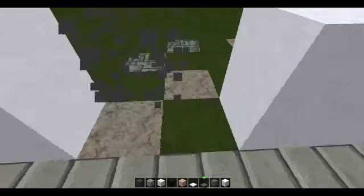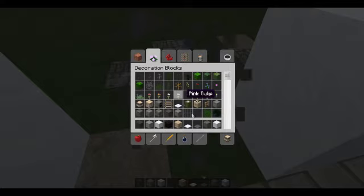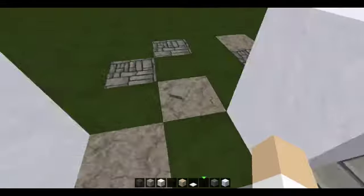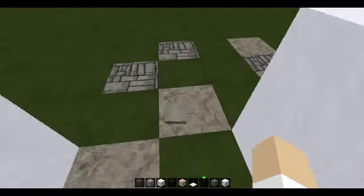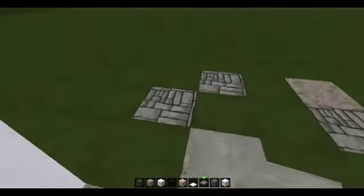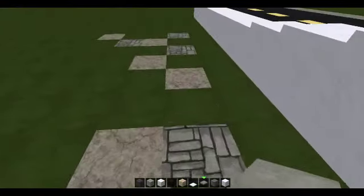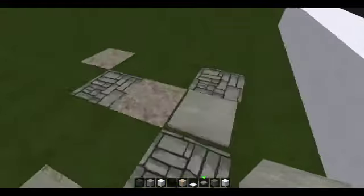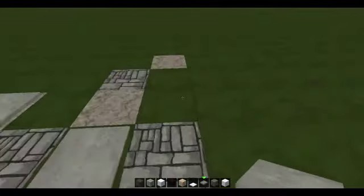Well, it looks kind of lame because it covers up the whole block when a pressure plate doesn't. Whoops. Come on. I will just use pressure plates and whatever. It's just whatever. Get over it. I'm not going to be walking around very much anyways on here.